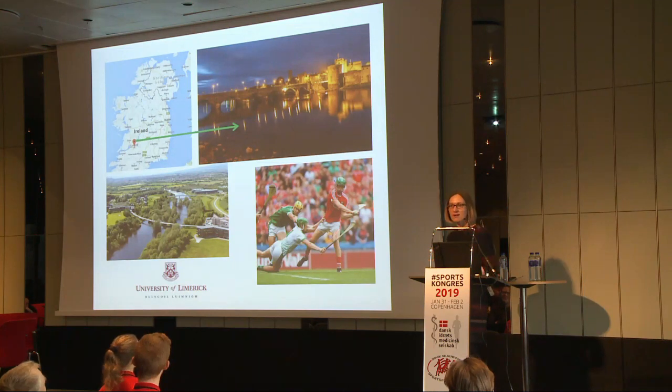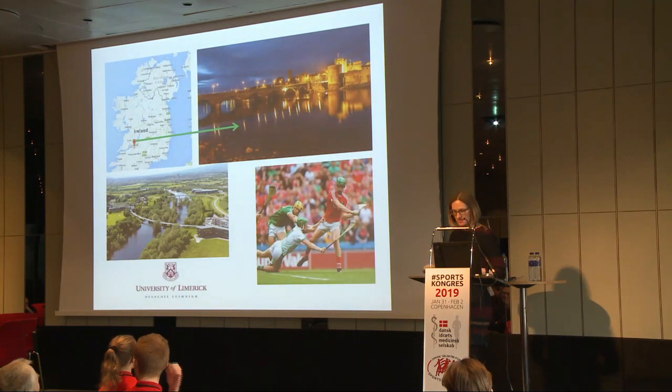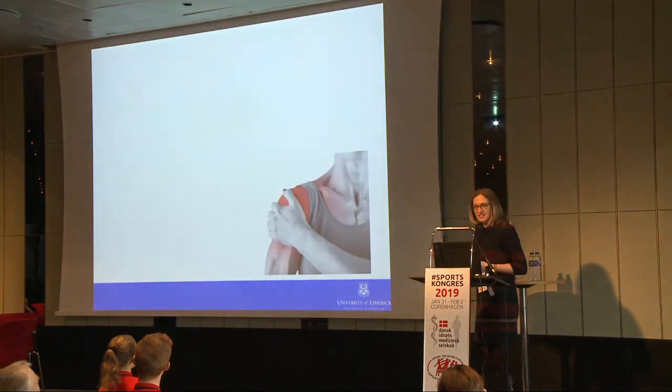Our claim to fame is that we are the All-Ireland champions for this insane game called hurling. To make a Scandinavian equivalent, it would be a bit like the ferocity of handball, but on grass with sticks, okay? So we're really good at this, so watch out when you come to visit us, okay?